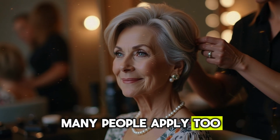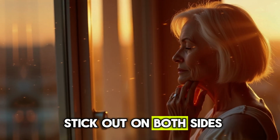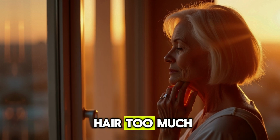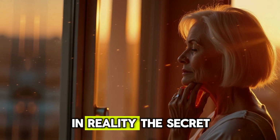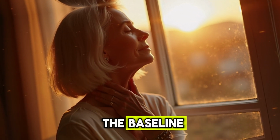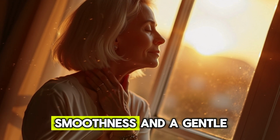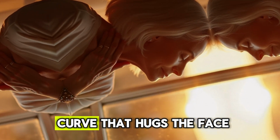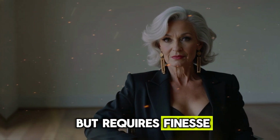Many people apply too much volumizing product, causing the hair to stick out on both sides, or they curl the hair too much, making the baseline look tangled. In reality, the secret lies in simplicity. Less is more. For the baseline, you don't want volume, you want control, smoothness, and a gentle curve that hugs the face. The technique is simple but requires finesse.